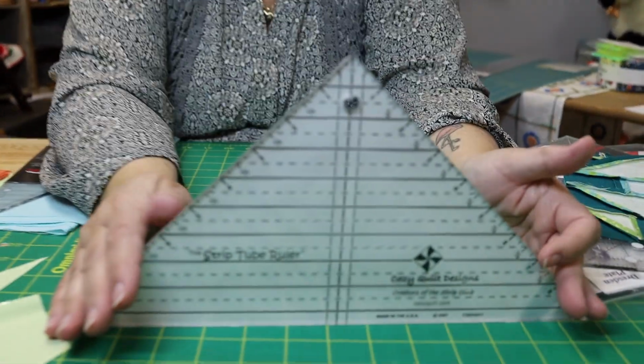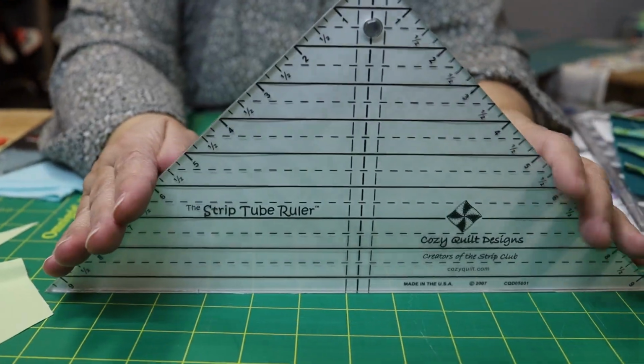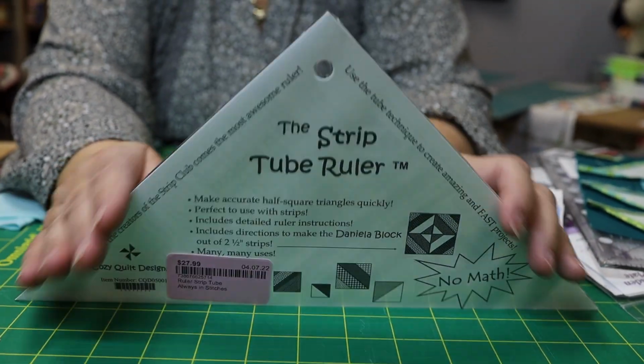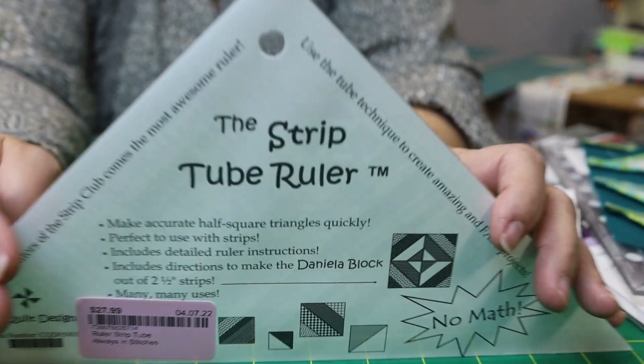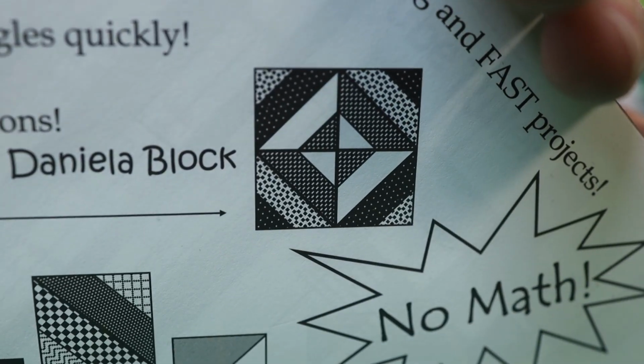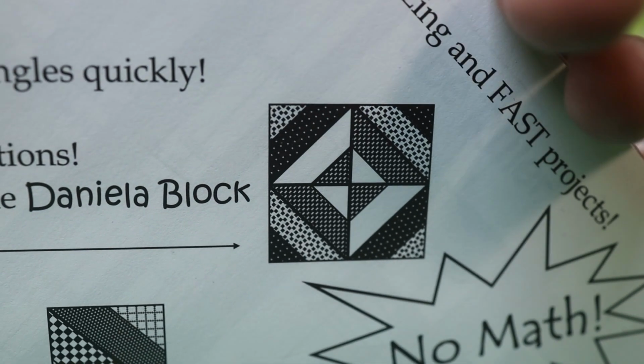That's one. Here's another one, strip tube ruler. This is done by my sweet, sweet friend Daniela out at Cozy Quilt Designs. She shows you on the back how it works. You sew pieces of fabric together and you chop them up and you sew them back and they make what they call the Daniela block. And it is the quickest, easiest.